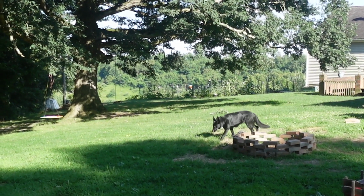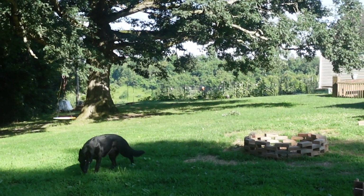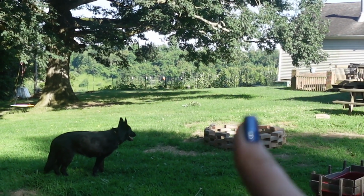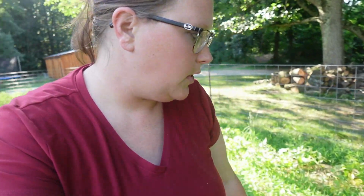So that is my big garden. The end of the garden that is closest to those woods, everything got eaten. All my peppers got eaten, all my brassicas got eaten, and I replanted, and my eggplants. But everything that I planted on this side is totally fine. It's just one of those things.